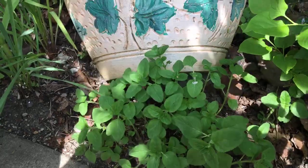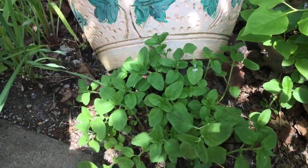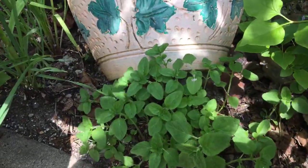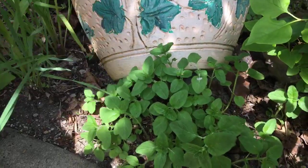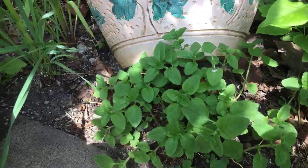Now, that's not true for something like artichoke or broccoli or cauliflower, because we eat the flower. We eat the flower. But for lettuce, for spinach, for herbs, don't let it go to flower.